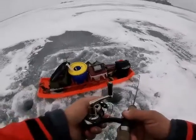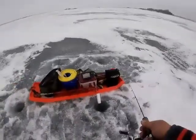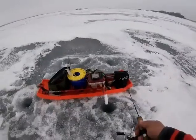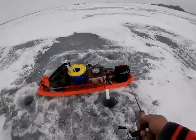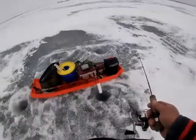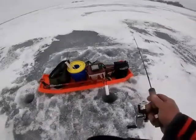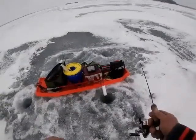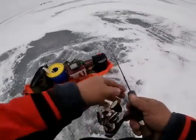Boy, I can't believe how many fish are on the finder. Really thinking about going to get in the shack, but I just don't know. I can just stand here and catch them one after another. It's hard to leave. Oh, there we go. There's a bunch of perch here now, I'll tell you what. Bunch of perch.